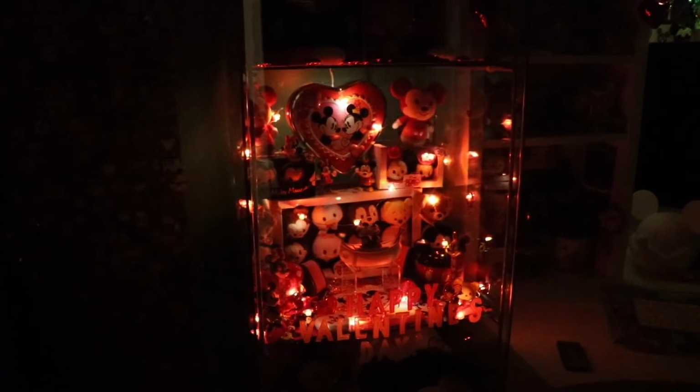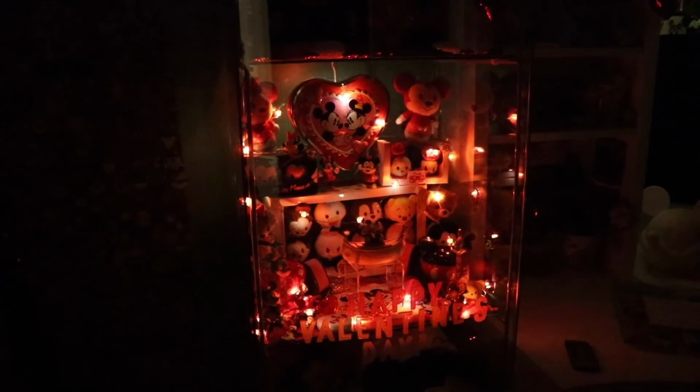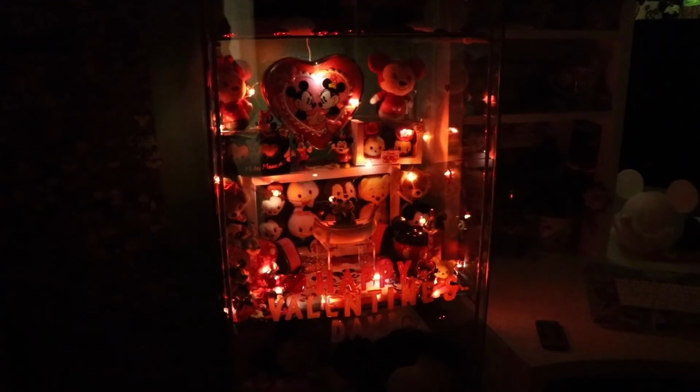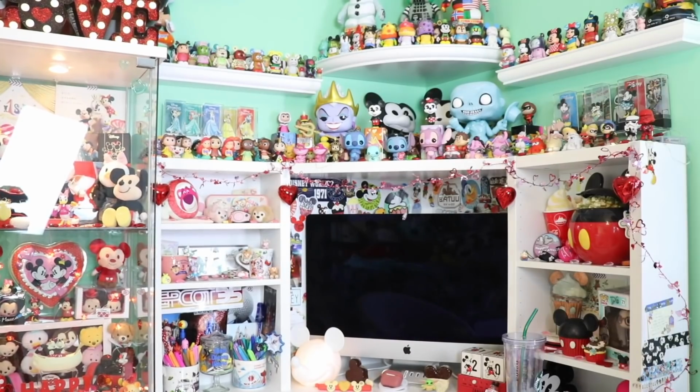And then if we look over this way, here are the little hearts. They look like they're flickering a little bit just with the frame rate of the video, but in real life they are not, unless I do those different settings that I showed earlier. And then I have the twinkly lights and our balloon lights. So here's just a little pan. So that was my Valentine's Day room tour.